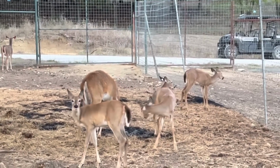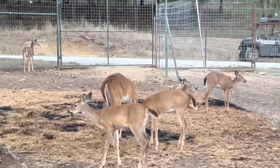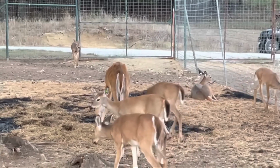But you can see the difference in size of those two deer, and how close they're getting to almost as tall as their mamas. So it's really pretty amazing. He says, "I'll take a drink, Mama." And she said, "No, I don't think you will."